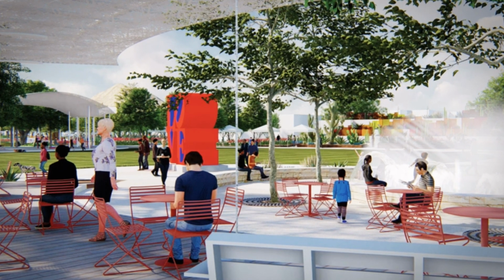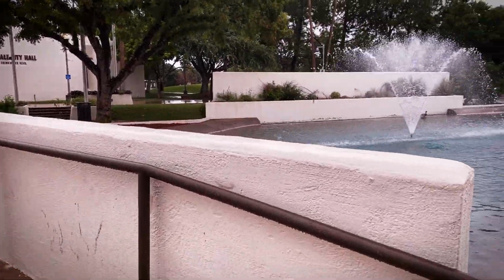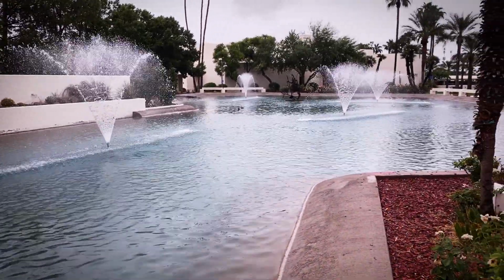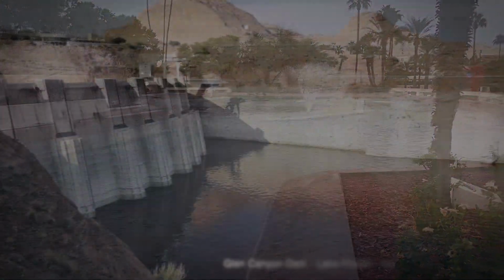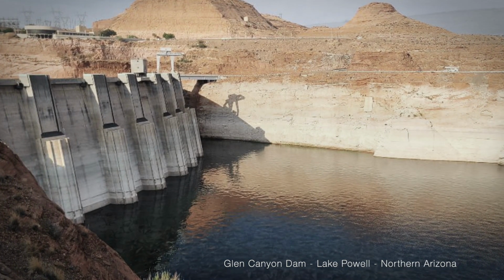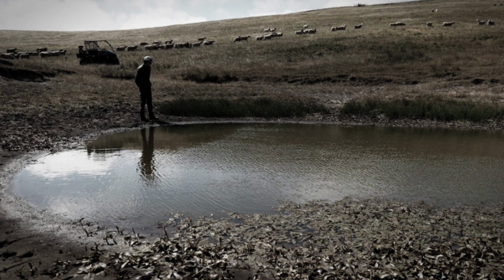Another important design consideration was the reduction of water usage within the Civic Center Mall complex. The renovation project is estimated to save about 6 million gallons of water per year, an important goal when faced with a future where the water resources of the southwestern United States are coming under increasing pressure.